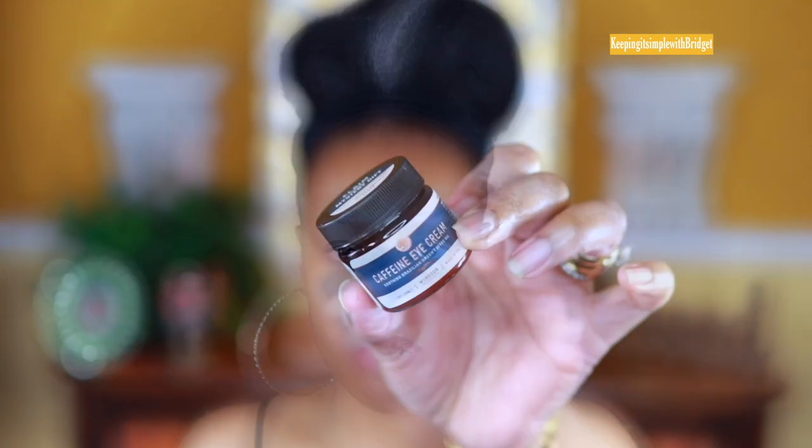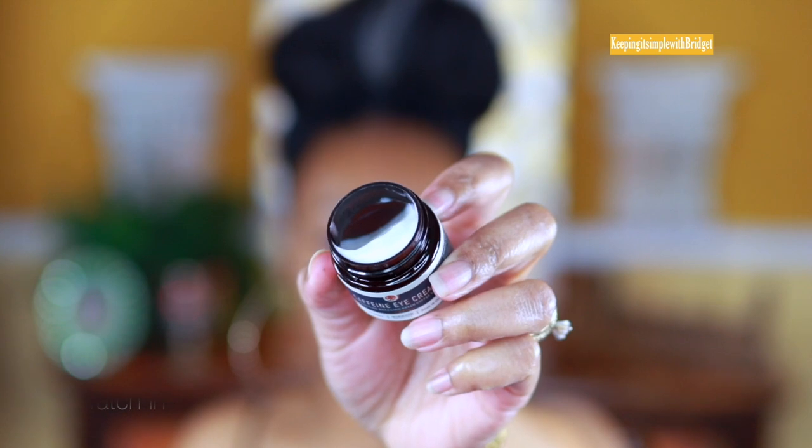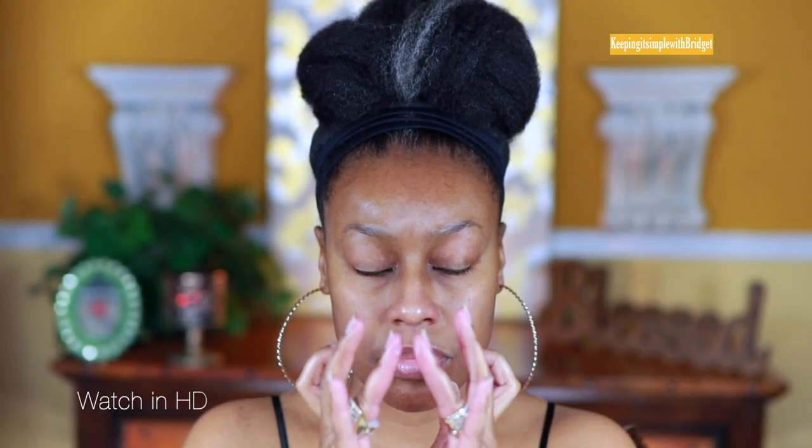So I'm going to start off with an under eye eye cream. This is a capping eye cream by Winsor. I like to start off with warming it up between my fingers and applying it gently under my eyes. It does have a mattifying look as well as helping with puffiness.